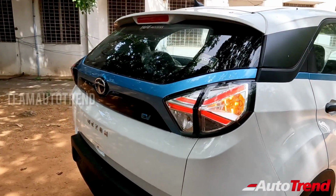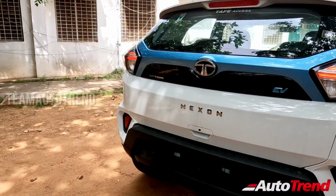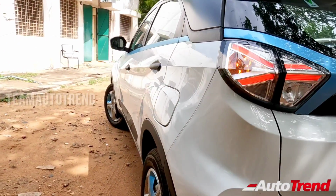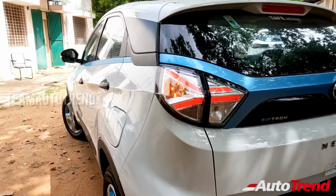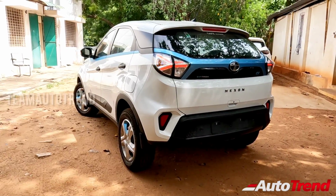Then coming on towards the rear, obviously the X design element is also finished in blue, with the tailgate also featuring the Ziptron and EV badging. And yes, there is also the Nexon branding at the center of the tailgate. While the signature tri-arrow design LED tail lamps remain exactly the same across all variants and versions, the XM variant does not provide rear windshield wiper, washer, defogger or reverse parking camera.